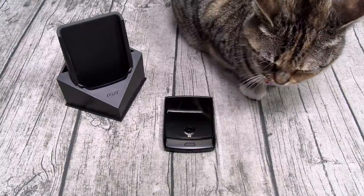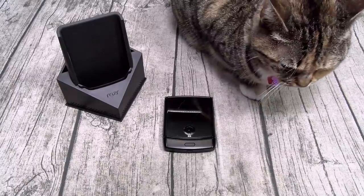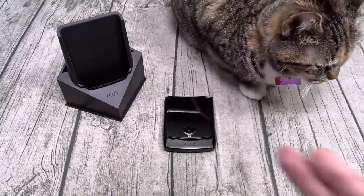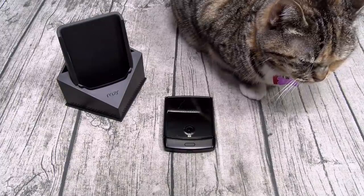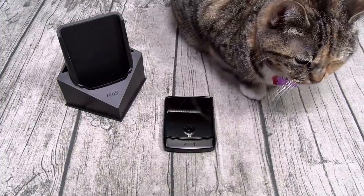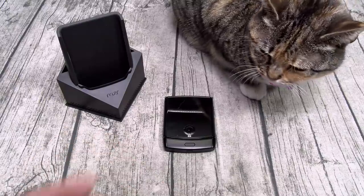Next, no wireless charge. I'm not feeling that at all. Now again, the theme of this video is mid-range specs, but a flagship flex. But for $1,600, a lot of little things matter. You might call it little, but for $1,600, I want wireless charge.